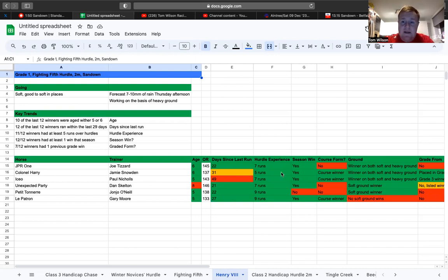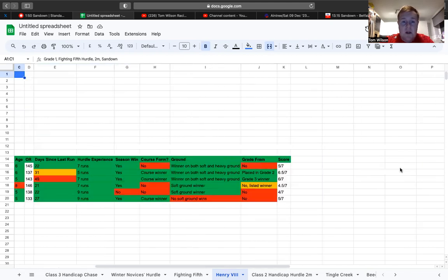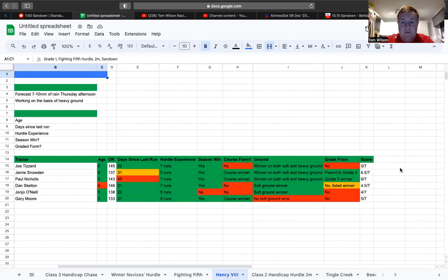Now, I've also added in their course form and ground as well. Now, JPR1, whilst he meets the age and last run profile, experience over hurdles, had that season win, he hasn't run at Sandown. He hasn't got any graded form. So that puts him down on 5 out of 7.